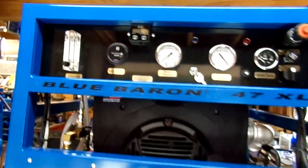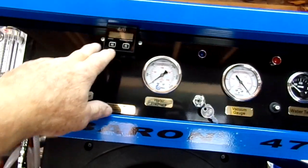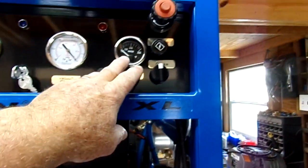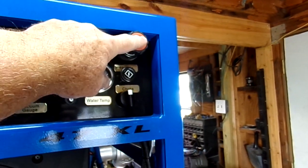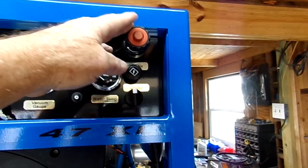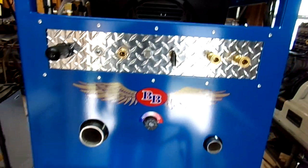Beautifully laid out, user-friendly panel: chemical injection, hour meter, tachometer, so you get a bonus tach and hour meter combined, with a pressure gauge, vacuum gauge, and the temperature gauge, as well as the aviator throttle. Gives you a great takeoff and easy landing on RPMs. This actually is what they use in aircraft. Got the throttle and the choke. Just everything is maxed out beautiful.